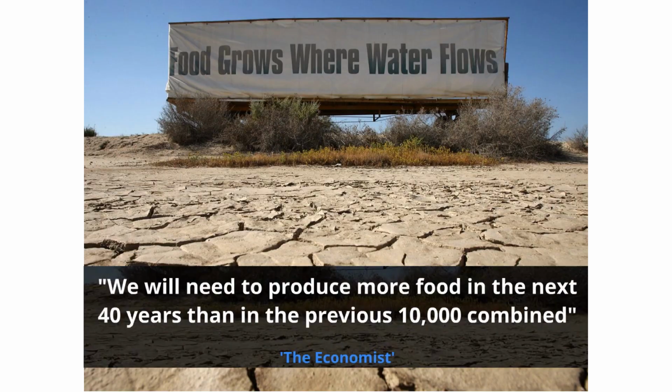So I want to start by thinking what plant science has to offer for these global challenges, and I'm going to focus on food security and climate change, two of the biggest issues we currently face. So the challenges are quite severe.